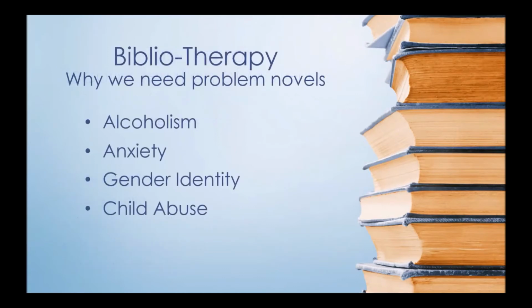And bibliotherapy, why we need problem novels. You want to make sure that you have novels that have issues in them: alcoholism, anxiety, mental health issues, gender identity, child abuse, maybe bullying, suicide, things like that. Just make sure that you have items in your collection for those kids who probably aren't going to ask for them, but will be very appreciative when they find them.